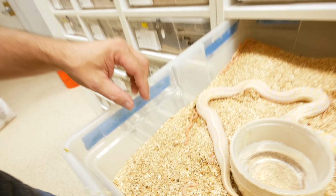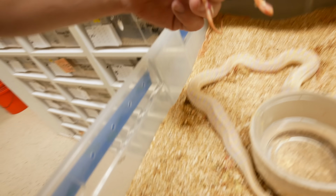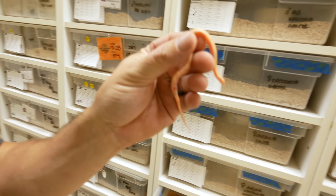So let's see here. All right. So this one, look at how cute that is. And you can see that little umbilicus still? That's where a live-bearing snake will literally still have a yolk sac on it. So it's just like an umbilical cord right there. So anyways, that is one cute little baby.